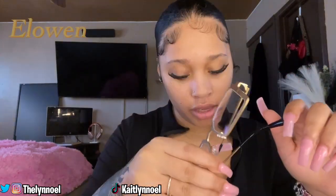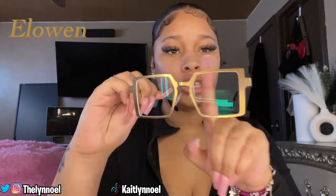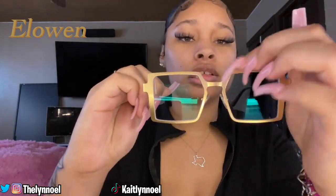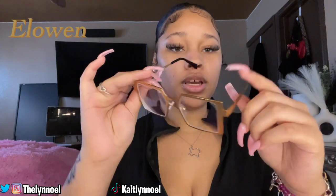So yeah, this is the next pair. They all come in a glasses case like this. This next pair is Elowen. They are gold, kind of a square shape, but not your ordinary square because they have this little part. They're square and gold all around except they have the black earpieces.